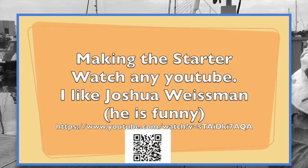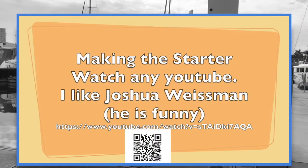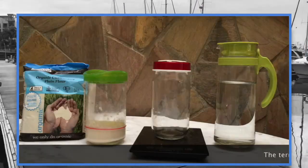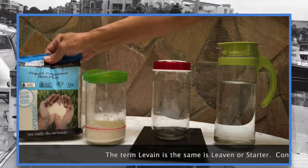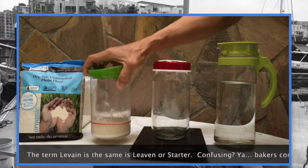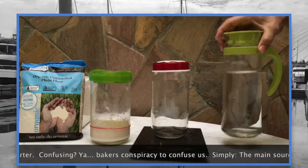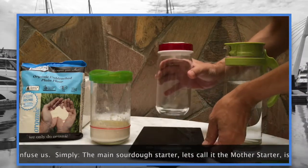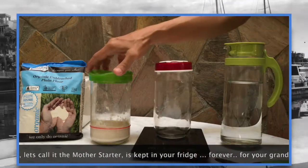To learn about making the mother sourdough starter, you may follow any YouTube videos. For now, let's talk about making the leaven for the sourdough. Now let's talk about the ingredients to make the leaven. First, you need organic unbleached flour, the starter, an empty jar, filtered water, non-chlorinated if possible, a large spoon, and a weighing scale, digital if possible.